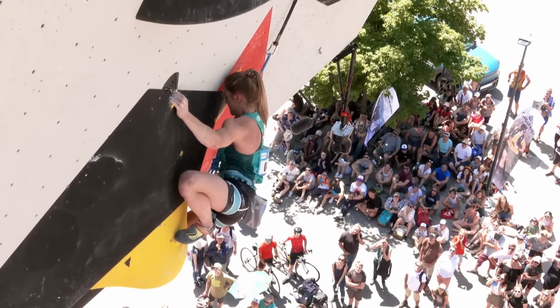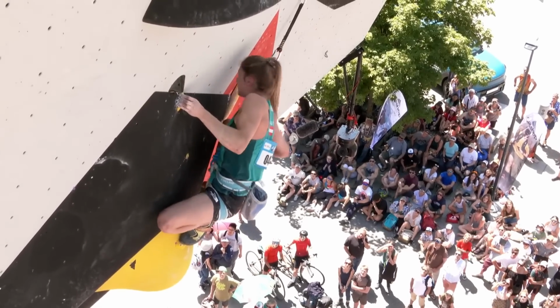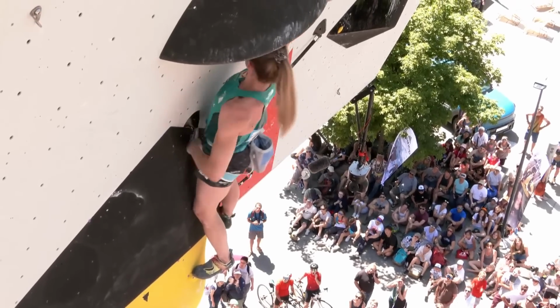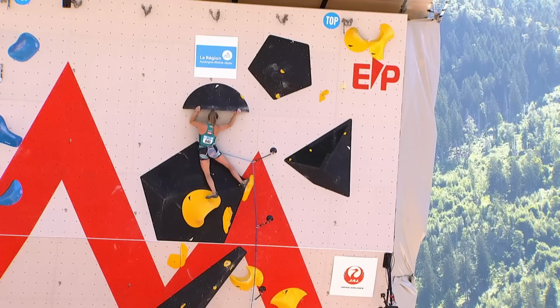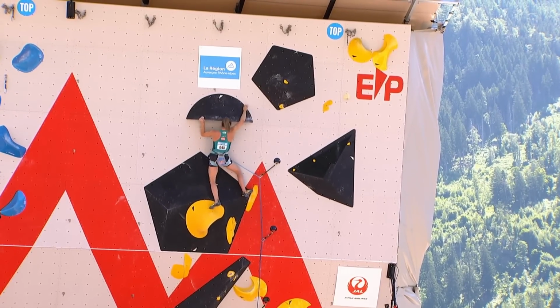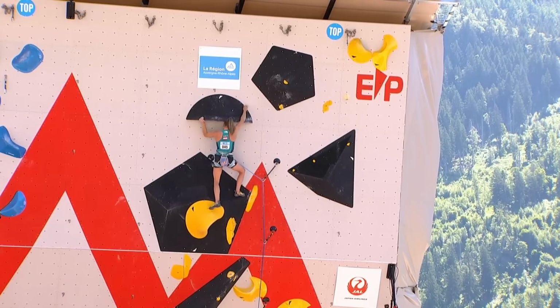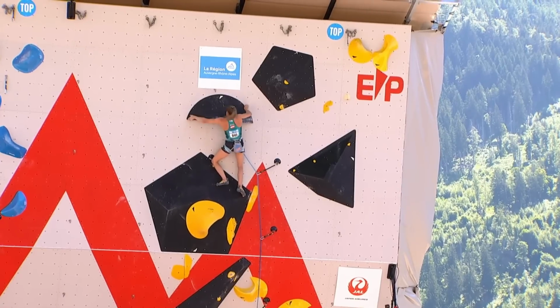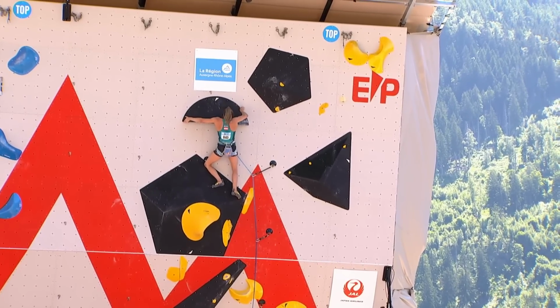Jessie is gritting her teeth as she pulls through. The crowd appreciative beneath her. Up into the undercling. Will she use that headrest? We heard from the route setters there might be a headrest over there. I was like, well, if they have a nice bun on their head, maybe that will actually help. Yeah, apparently they were telling us they were testing the head jam thing out.